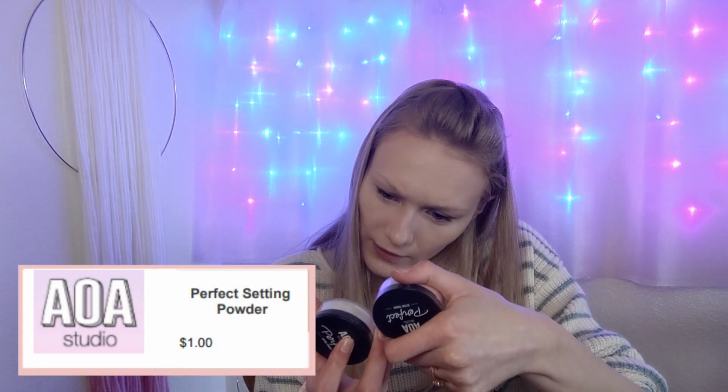Let's dive into the setting powder. We have 2 of them here that I'm gonna choose from. Do I want brightening or matte translucent? I think I'm gonna stick with matte translucent because we're pretty dewy. I don't think we need to brighten too much right now. So let's just stick with the matte translucent and see.